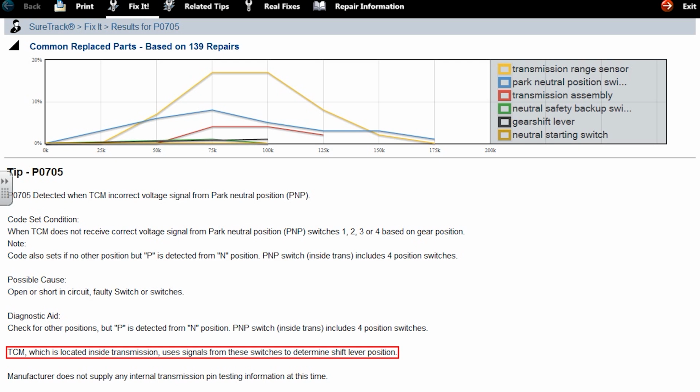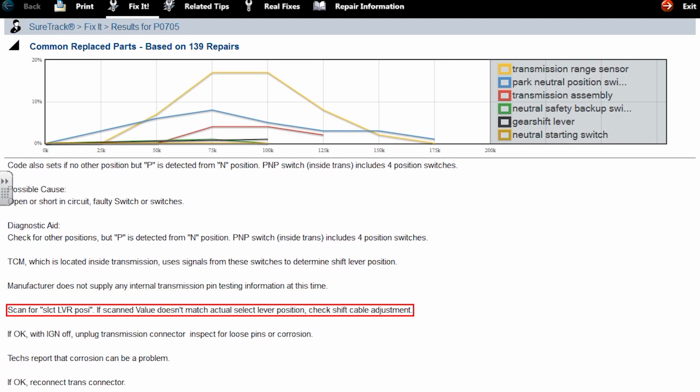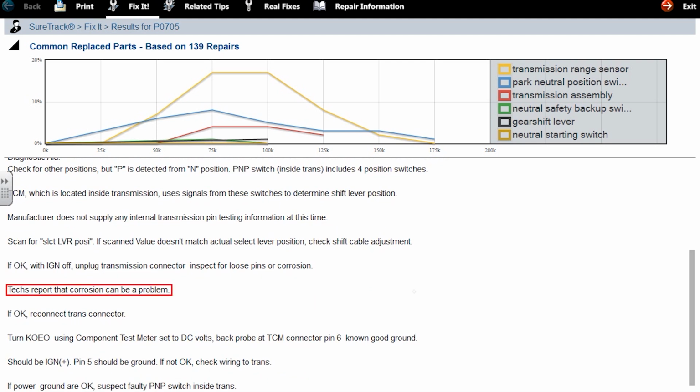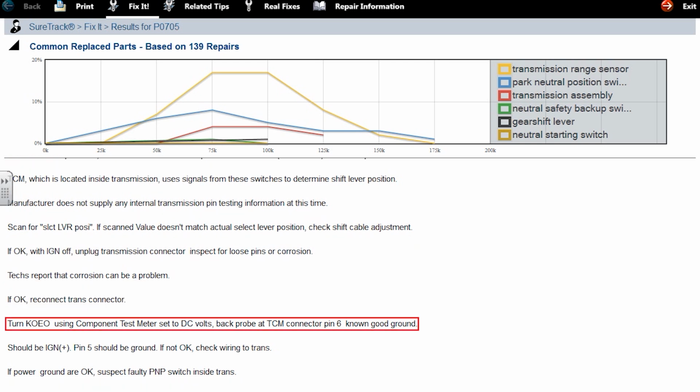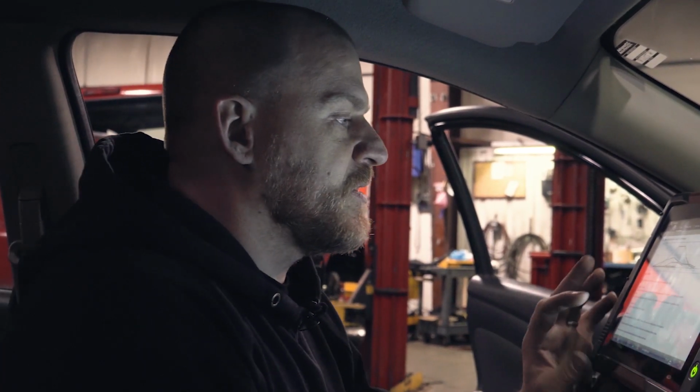PNP switch. TCM, which is located inside the transmission, uses signals from these switches to determine shift lever position. Manufacturer does not supply any internal transmission pin testing information at this time. Scan for SLCT LVR, so select lever position. If scan value doesn't match actual select lever position, check shift cable adjustment. If okay, with ignition off, unplug transmission connector, check for loose pins. Text report that corrosion can be a problem. If okay, reconnect trans connector. Key on engine off, component test meter set to DC. Back part of the TCM connector pin 6 to a known good ground. Should be ignition positive. Okay, so I need to familiarize myself with this code.